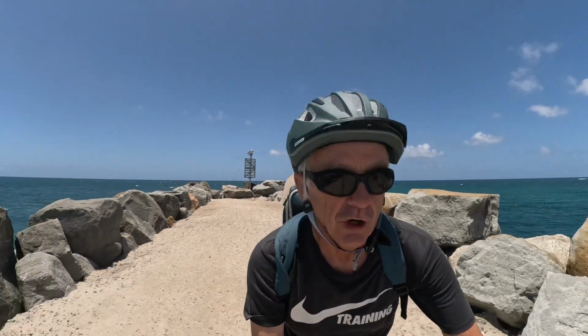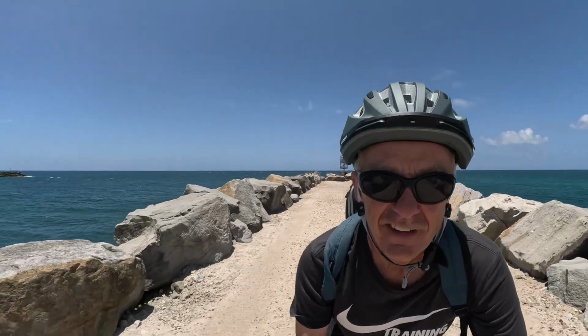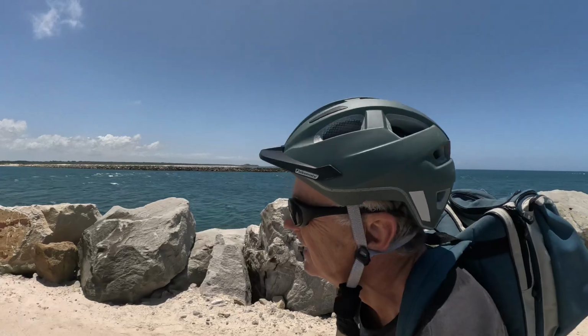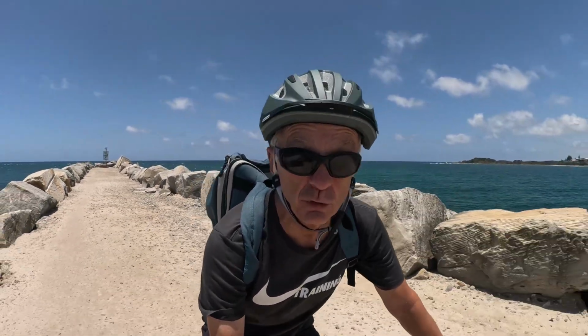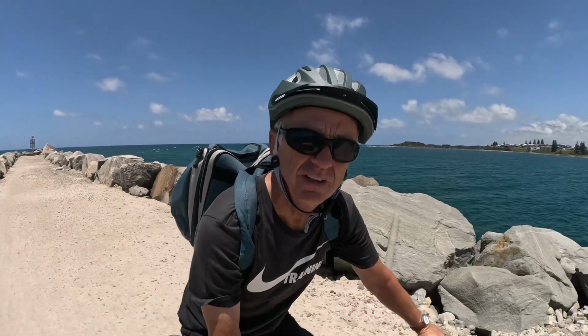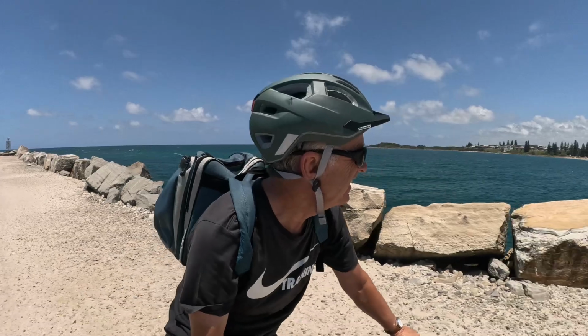Okay, what you see behind me is the mighty Pacific Ocean, all the way to the west coast of America. And this here, if you could see it, that is the Clarence River. And the Clarence River goes for miles. You can go on the Clarence River all the way to Grafton. And I think Grafton by car, which I'm doing tonight, is 45 minutes by car.